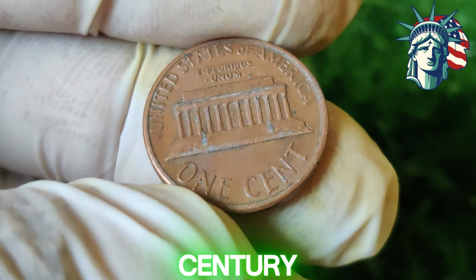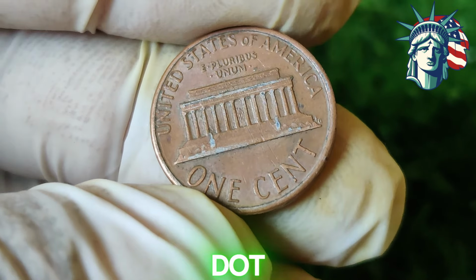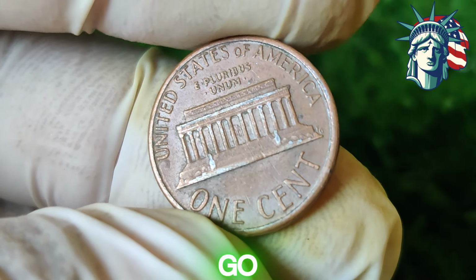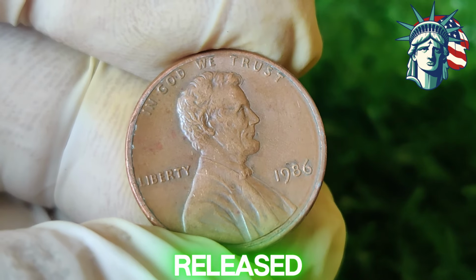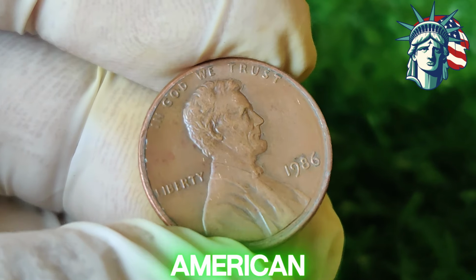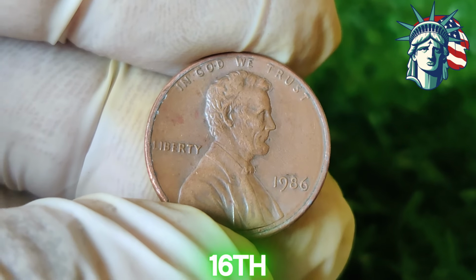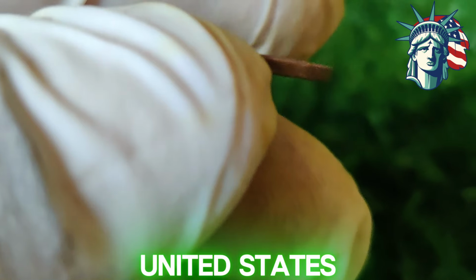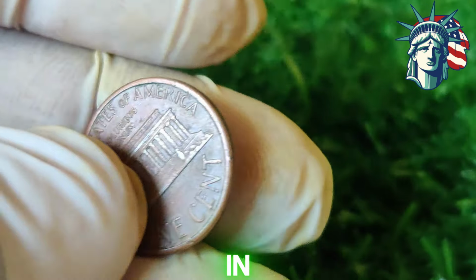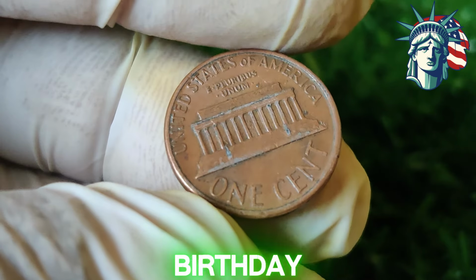Section 1. A century of legacy, the Lincoln cent story. To understand the value behind the 1986 penny, we must go back, way back to 1909. That year, the United States Mint released a brand new coin, the Lincoln cent. It was the first American coin to feature a real person, the 16th President of the United States, Abraham Lincoln. Designed by Victor David Brenner, the coin was released in celebration of Lincoln's 100th birthday.